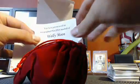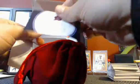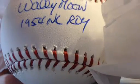And it is a Wally Moon. Wally Moon. I have no clue. I can get some loyalty points. Wally Moon. Let's see what the ball looks like. Don't want to touch it or anything, so be real careful with it. It's inscribed. PSA DNA. Wally Moon, 1954 NL Rookie of the Year. Very cool. Very cool. 1954 NL Rookie of the Year.